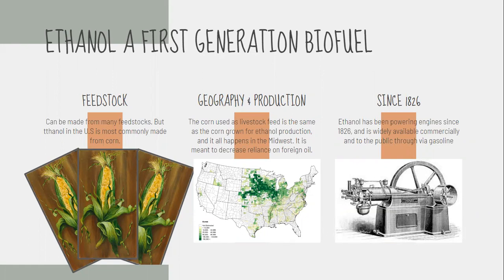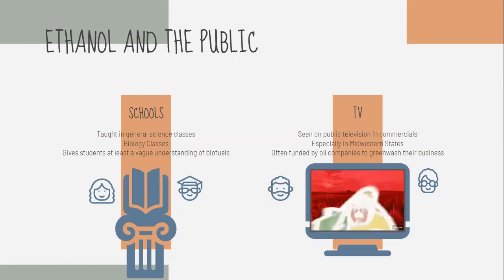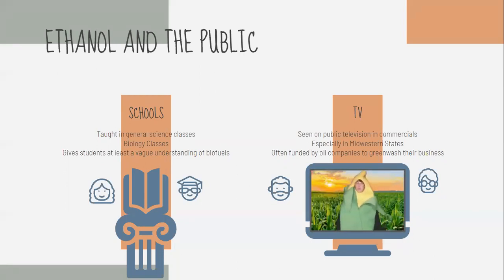Since 1826, ethanol has been powering engines and has been widely available commercially to the public in the form of gasoline. Ethanol in the public. Ethanol has been communicated to the public via science classes as well as biology classes, generally whenever students are taught about renewable energy sources. This gives students at least a vague understanding of biofuels. And on TV, it's most commonly seen in commercials, especially in Midwestern states, and they are often funded by oil companies who wish to greenwash their business.